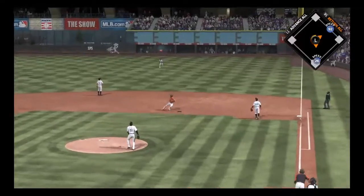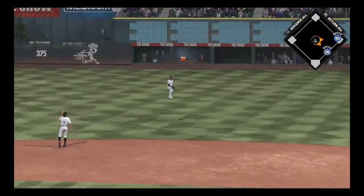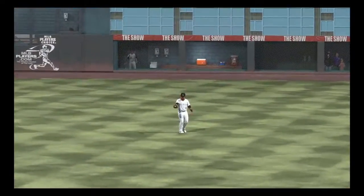Heading out towards shallow right. Parra is under it. And the inning is over.